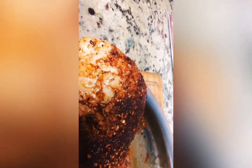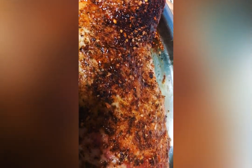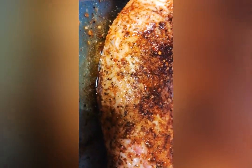These are the seasonings, and it's going to be baked for about 45 minutes in the oven. Bon appétit. Let's get started.